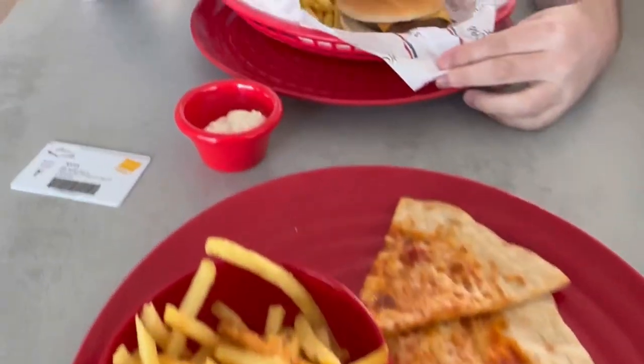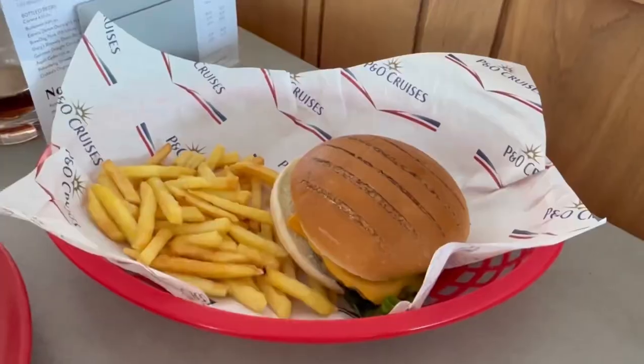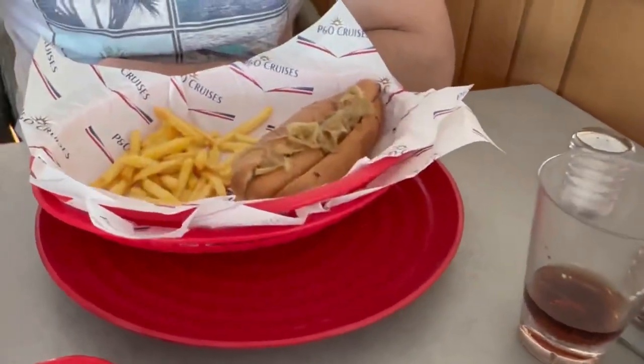We are now back on board and having lunch in Tay 360. Lunch round two, because why not? You've already paid for it. Hello, we are back in our cabin. It is almost time for sail away from Olden.